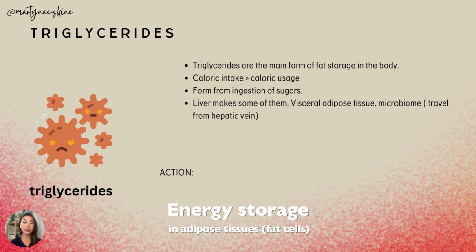Excess glucose turns into triglycerides in the liver, causing fatty liver disease. When we have an excess of glucose, that glucose can go to the liver and be converted to triglycerides, which causes fatty liver disease, or that glucose can go into fat tissue in the form of triglyceride and get stored as fat, especially that visceral adipose fat, which is the one around organs, that makes us very, very inflamed.